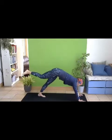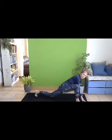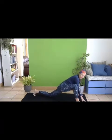And step your right foot on the outside of the right hand. And bring the left knee down. So coming into lizard pose. I like to walk your left foot back a bit so you have a little bit more length. But see, you'll find where it works in your body. Right toes out to the right.